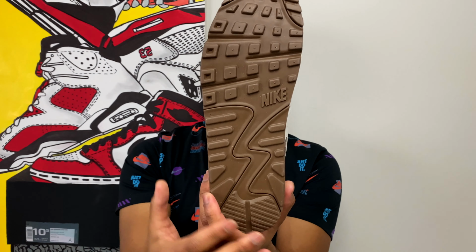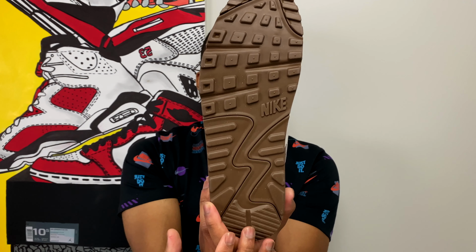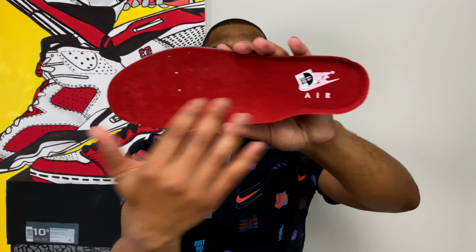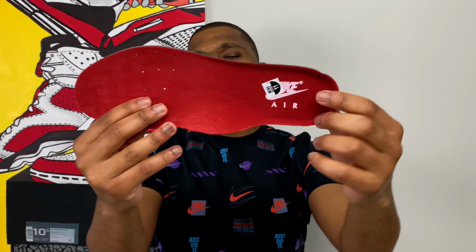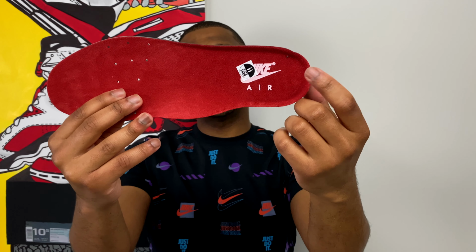On the outsole of the sneaker here, all brown outsole looking like that cooked bacon, very nice. And on the insole, you have that red insole looking just like the red nubuck on the outer of the shoe with that pink Nike Air badging on the heel.